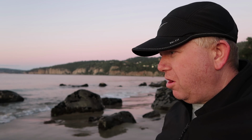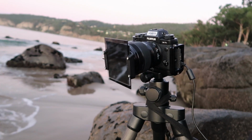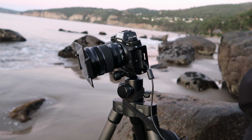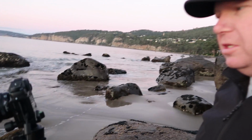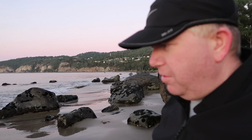Alright, so I've sort of got a composition and I've started putting some filters on. I'll just run you through what I'm doing. So I've got the Fuji XT1 with the 10-24mm lens on there. I've got a 0.6 hard grade, so that's 2 stops of light for the sky. And then I've got a big stopper in there, which is allowing me to do a long exposure. F9 at the moment, F9.